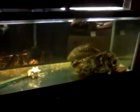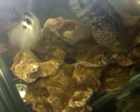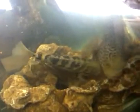There's my Oscar. Tank's a little empty. 180-gallon tank. Here's my red-eared slider, Chucky. See if you can see him up top over here. And you can see a couple unfertilized eggs. They're white. But they're really upset that I'm here.